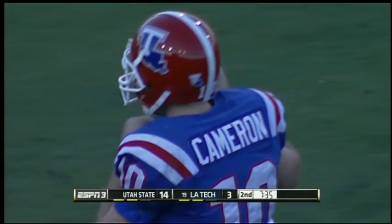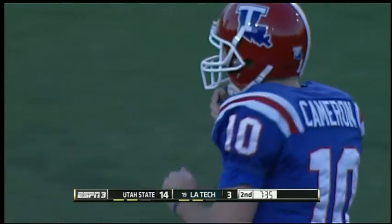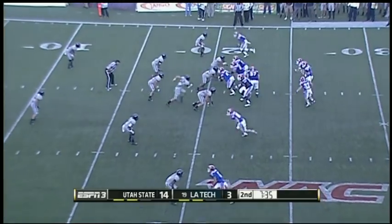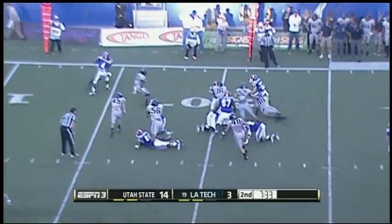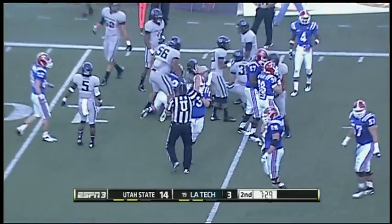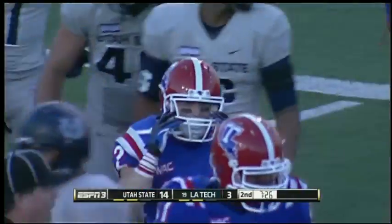And look where La Tech is already. Bulldogs entering that red zone where they have 57 touchdowns this year. They were held to a field goal last time. Here's Holly to the outside, cuts it back to the 15 and slung down at the 13-yard line. 6 more yards for Ray Holly.